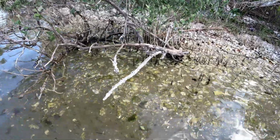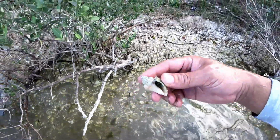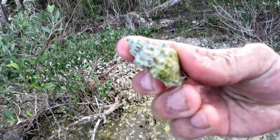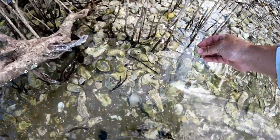About that? Look at that. You guys see that? Hermit crab. Here you go. One back down.